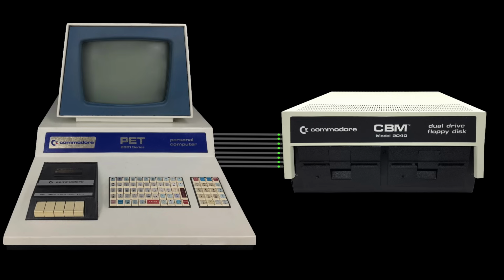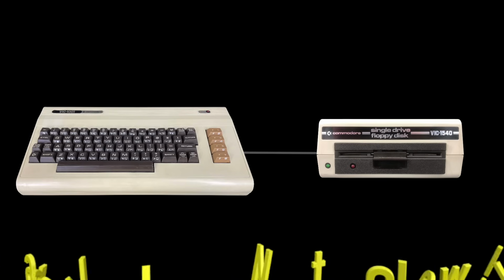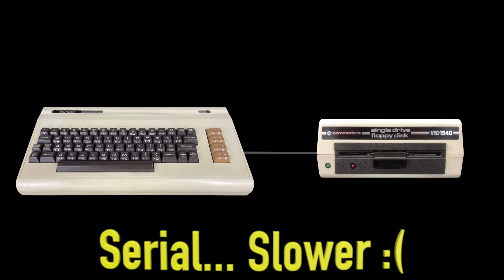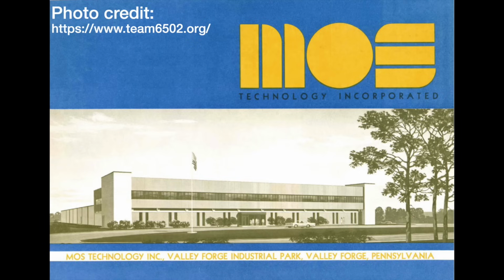Commodore's first computer, the PET, and their first disk drive, the 2040, used parallel data transfer, so all 8 bits of every byte were sent across the bus in parallel. When Commodore released the VIC-20 and its first disk drive, the 1540, mainly for cost reasons, they switched to doing serial data transfer. So instead of 8 bits being sent at the same time, each bit was sent across the bus in single file. This shouldn't have been that bad.